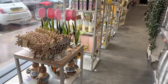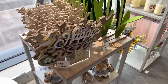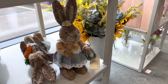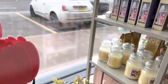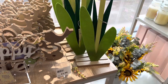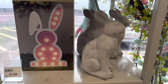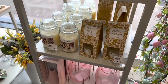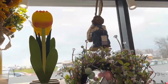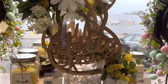I was just on the way to the charity shop and I walked past The Range and saw all this. So I thought I'd just come in and show you all their spring decor and their Easter decorations. It's so sweet. I love these giant tulips. I looked at these last time I was here. They're only £1.99 each, which is really good, isn't it? So pretty. I've got a bunny just like that, but it's a bit darker, so I can get that out soon. These are really pretty. The prices are so good as well. I think it's £2.50 for that sign.